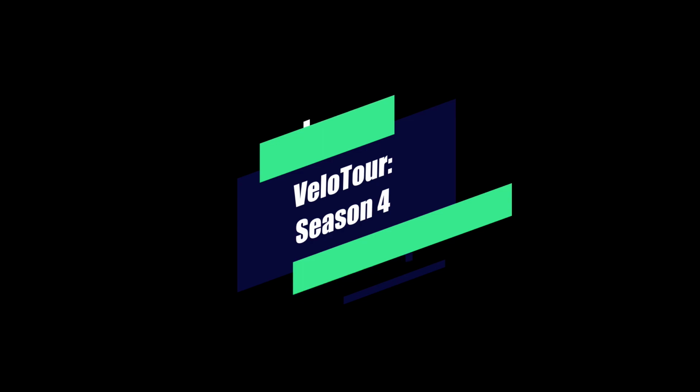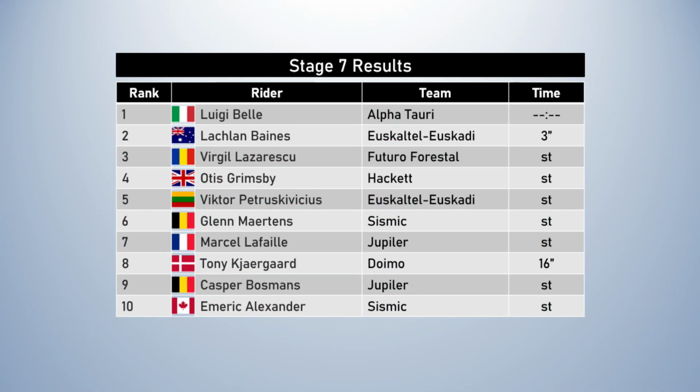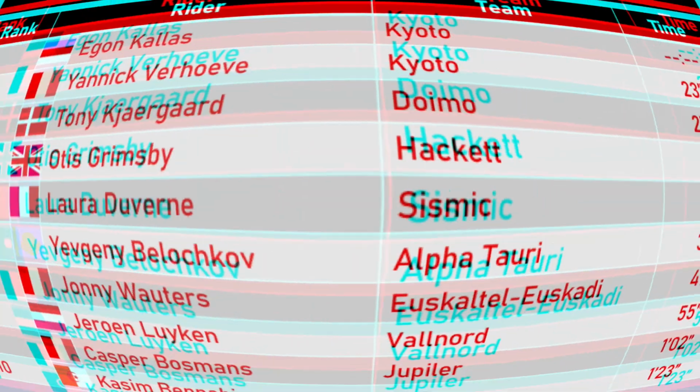Not as much drama as you'd expect for a stage with all those cobblestones and obstacles. We'll see how it's shaken out now. Luigi Belle was the winner by 3 seconds ahead of Lachlan Baines. Roger Lazarescu, Otis Grimsby, Victor Petruskavicius, Glenn Martins, and Marcel Lefebvre were also in that front group. Then the main group with the yellow jersey was led home by Tony Kirigo of Doimo, Casper Bosmans. The attacking Emmerich Alexander gets a 10th place.